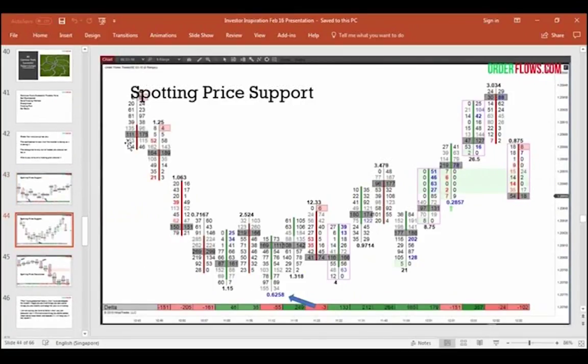Another example: coming down into a low, what's happening? I'm seeing price support. Oh, I've got negative delta. Okay, let me see how the next bar is shaping up. What's point of control doing? What are the aggressive buyers doing? Is there more aggressive buying than aggressive selling?